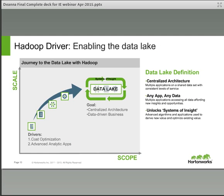However our customers start, we see a pretty consistent movement towards a data lake architecture. This means they might start with one cost optimization use case and then add new analytic apps. At a certain point, there are more users in the organization and many applications that become business critical. HDP with YARN at its center makes all this data accessible for any app, any type of user simultaneously. And it really unlocks what we call systems of insight.